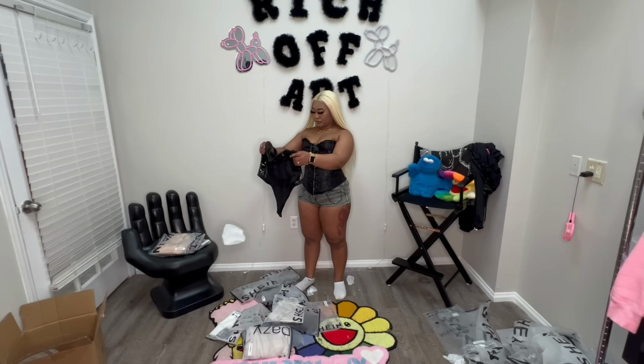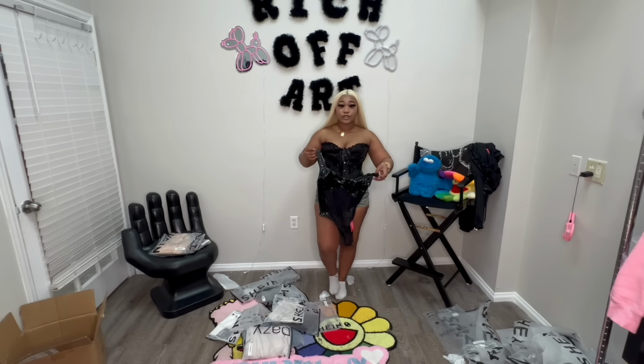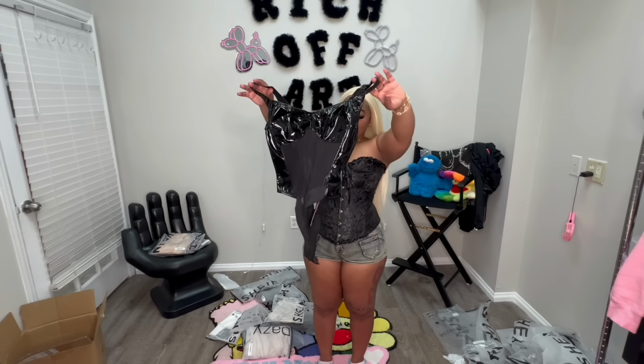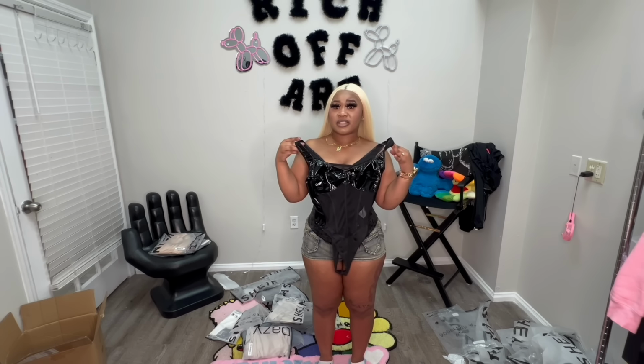Oh, okay. I don't know. I already opened it, so pretty sure you. I'm in my black bag right now. But this is what this top looks like. I really think this is a high-waisted bodysuit, but I have a muffin top, so I don't know how good this is going to look, but let's find out.